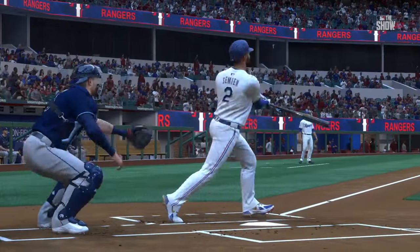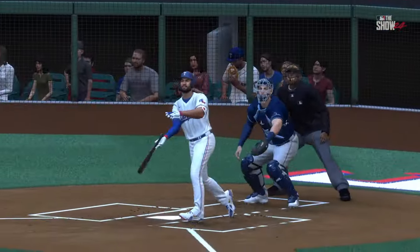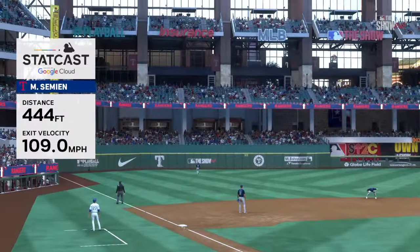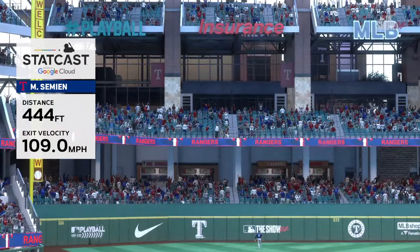Good hitter gets pitch recognition early. He saw exactly where that was going to be. The challenge: not get over anxious and come out of your swing. He stayed on it and got all of it.